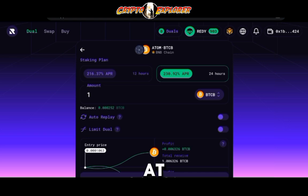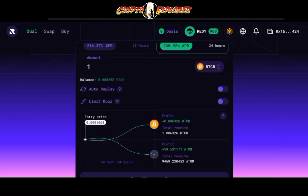If you look at the diagram once again, base ticker is the one which is lower and the outer ticker is the one which is higher. So if price goes up, depending on your entry, you get paid with the outer ticker, and if price goes down, you get paid with the base ticker.